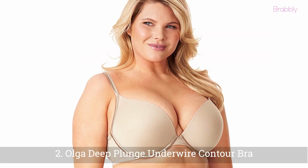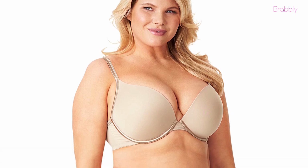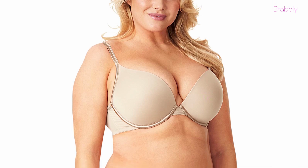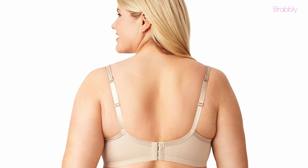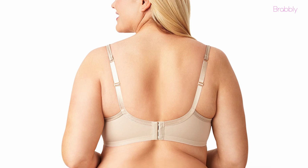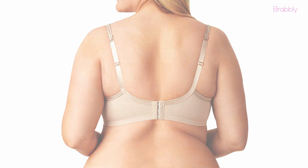Number 2, we have Olga Deep Plunge Underwire Contour Bra. The Olga Deep Plunge Underwire Contour Bra looks like your average t-shirt bra. However, it is so much more than that. This bra is made from silky high-end materials. It also has cleavage enhancing cups and actually fits the way it's supposed to.